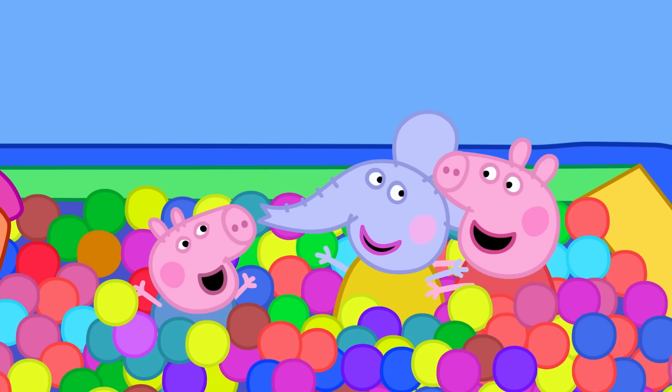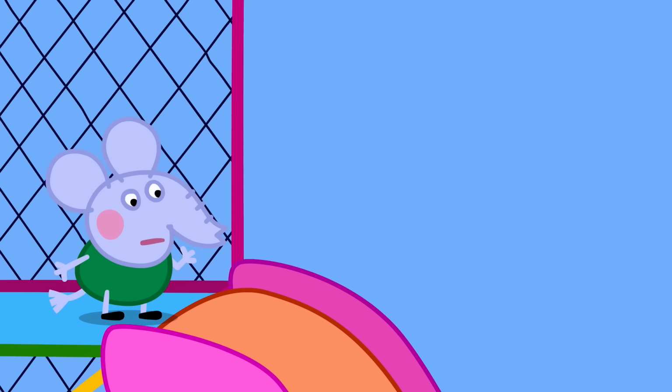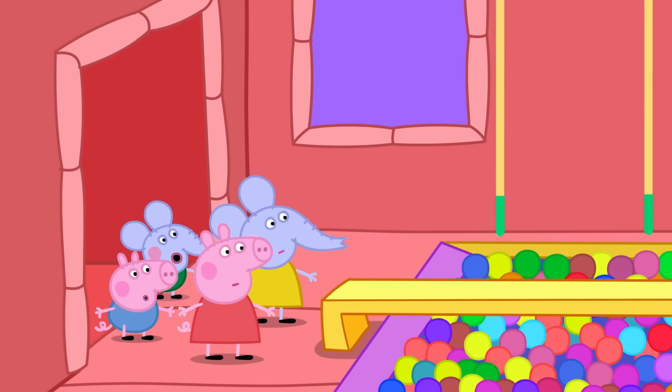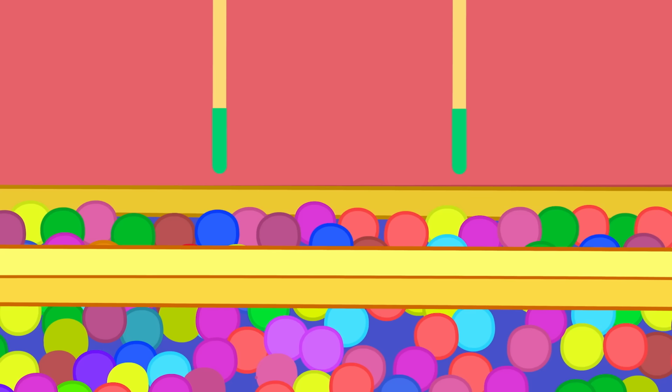Today, Peppa and her friends have come to a special adventure park. Come on, Edmund, you can do it. It's really fun. Oh, well done, Edmund. This room has a balance beam. You have to walk across it without falling into the ball pit.